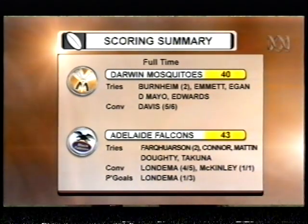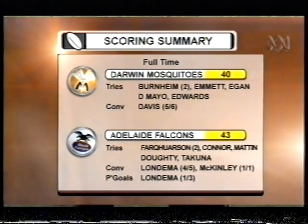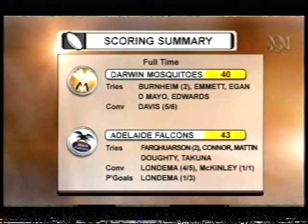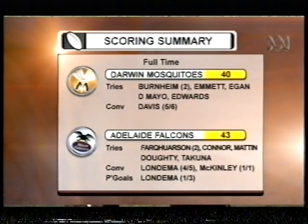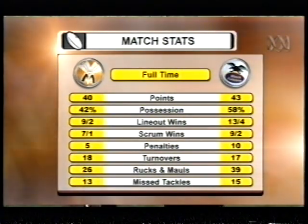Davis got 5 of his 6 conversions. And for the Falcons, Farquharson got a double, so both fullbacks with a double. Connor, Matt and Doherty and Takuna and Londemar with 4 conversions. McKinley 1 conversion and a penalty to Londemar. And that one penalty goal turned out to be the difference in the game. It's a busy scoring stat, isn't it?